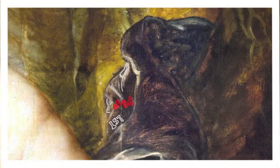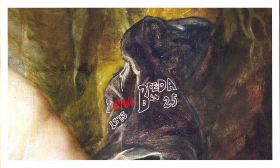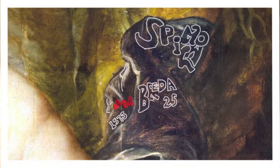The higher and larger of the two faces is the man who led the Spanish suppression of the Dutch in the 1620s, most notably through the 11-month siege of the city of Breda, which fell in 1625. 10,000 of the 13,000 inhabitants died. The general this time was called Ambrogio Spinola.